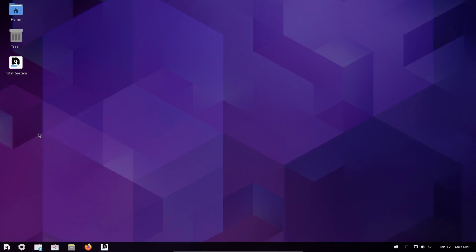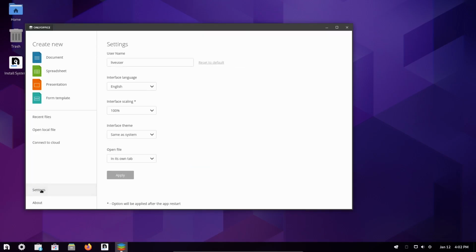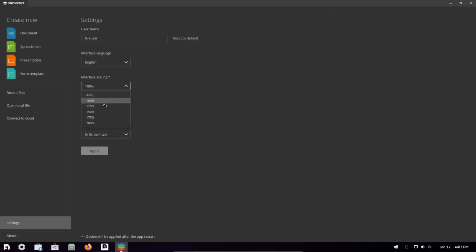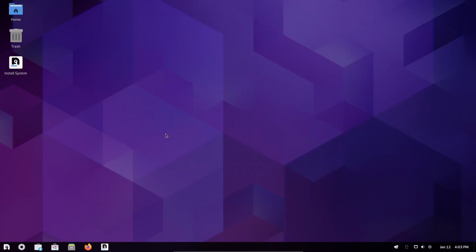That is awesome. Now let's see if only Office will respect the actual theme that the operating system's using, because I've noticed that's been an issue in the past. Let's go with interface. Yeah, same as system. It just doesn't respect it because we're in a dark mode. So I'll go ahead and make it dark automatically, and then there you go. And then, of course, you can make it bigger if you wanted to. You could come over here and scale it to 125, especially if you got bad eyesight like me. So you get only Office out of the box.